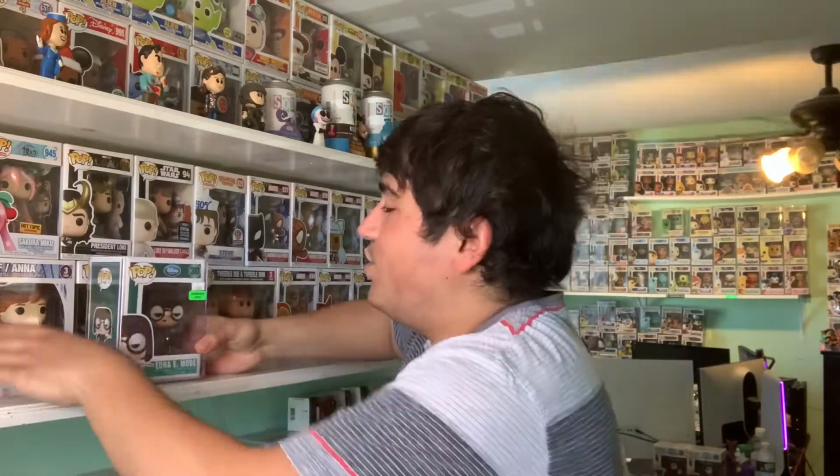Okay, so I just want to see what protector it's in. Wait. Oh my gosh, my heart. I don't want to damage it anymore. Oh my gosh. So yeah, what we're going to do is take it out of this, and we're actually going to put it in the armor that I've had set for this pop for a while now. So here we go.